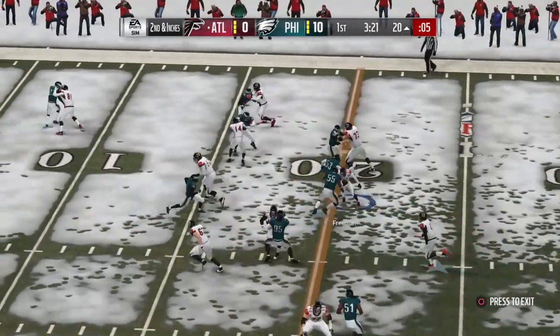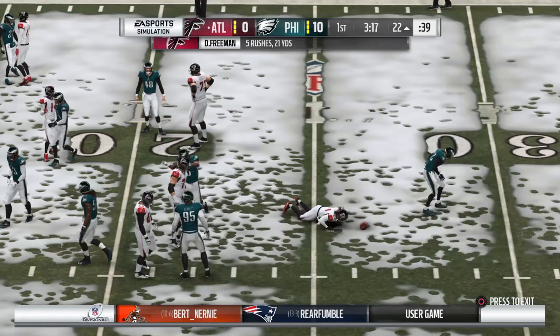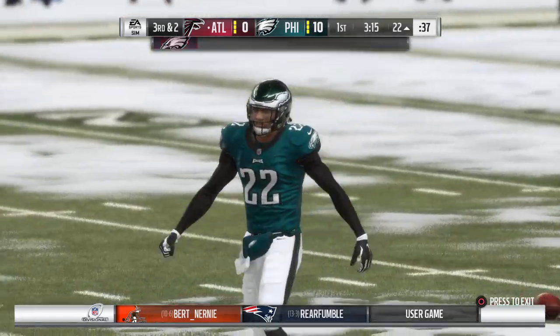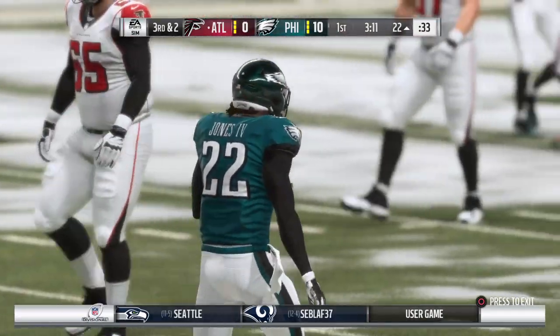On 2nd down, Freeman, and now running right through it. And this one goes nowhere, losing yardage back at the 22. It's a loss of 2, now 3rd down.